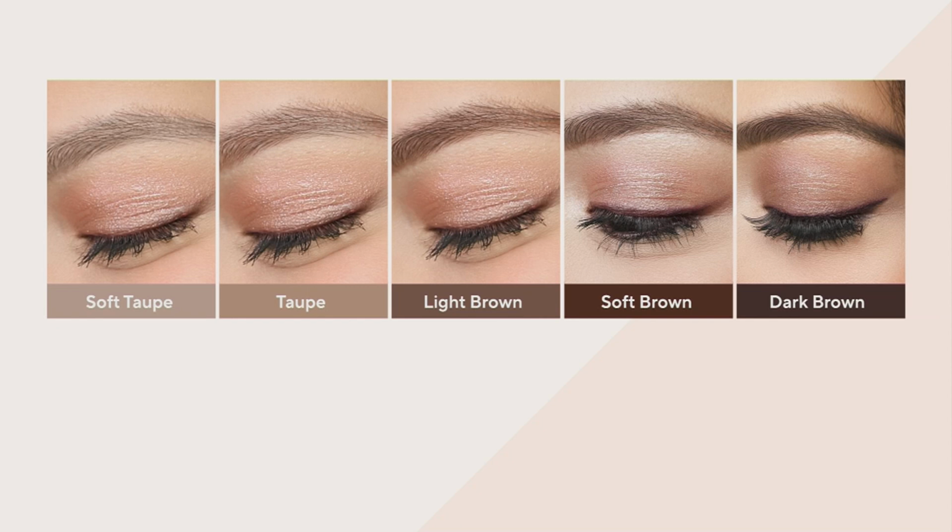Well, the taupe is universal, so any hair color would work with the taupe. However, all of my silver foxes and my fair-haired girls go with taupe. Light brown is what Suzanne had on. That is that in between, almost like a strawberry blonde, auburn, and even a light brunette. Soft brown is normally what I wear every day because that is my natural hair color, believe it or not. That's for brunettes, and then the dark brown.